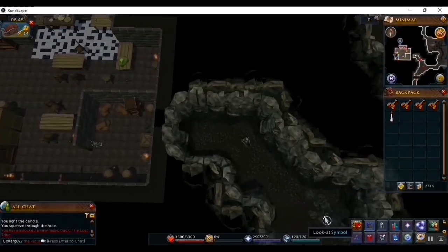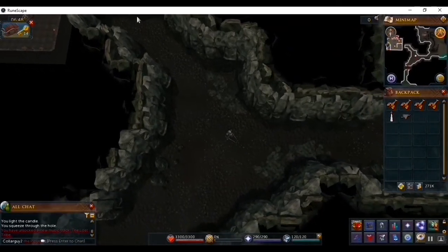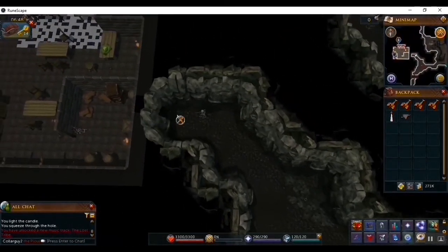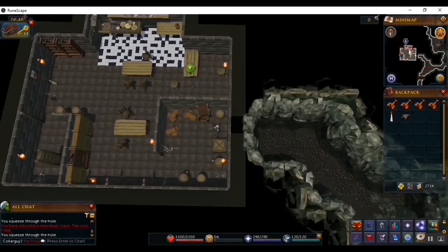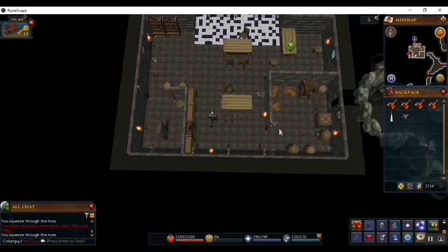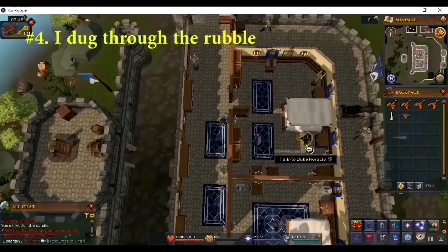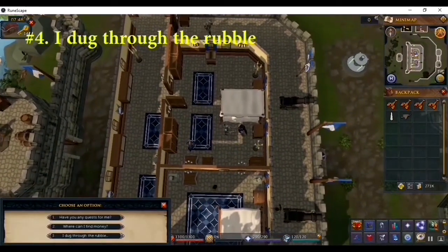Now you're going to go down here a little bit and pick up this brooch on the ground. After you pick that up, go back out into the cellar and back up to the Duke where you started the quest. When you get here, talk to the Duke and choose the chat option that you see above.